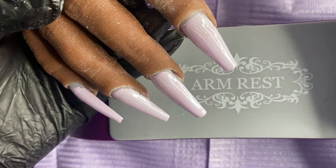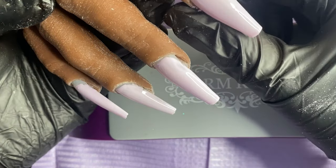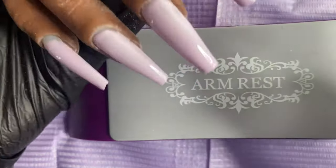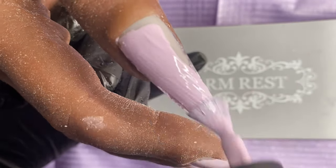Yesterday, it was so nice outside. It was like 64 degrees. And now today, it's 25 degrees. It's back cold again. So we got a taste of spring, and I'm ready for it to come back. And then these nails reminded me of spring. Yesterday's nails reminded me of spring. I'm just ready for spring, y'all.